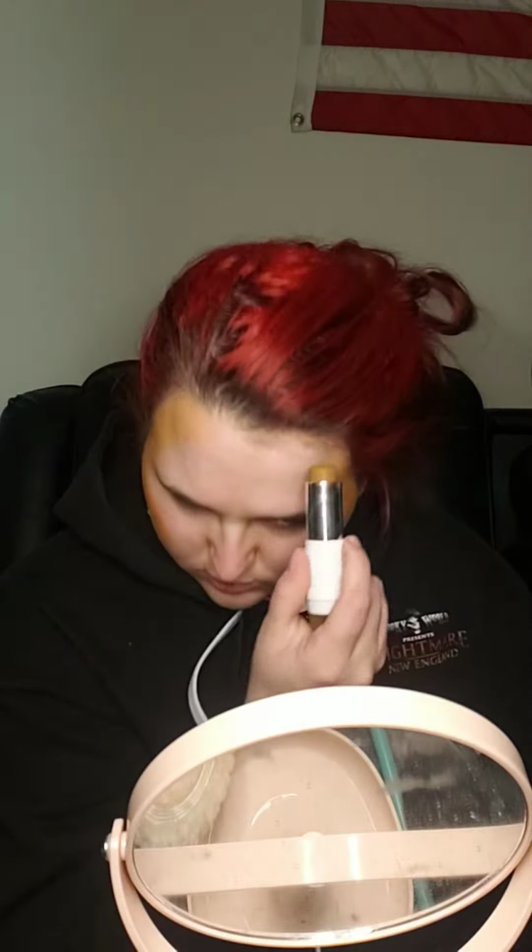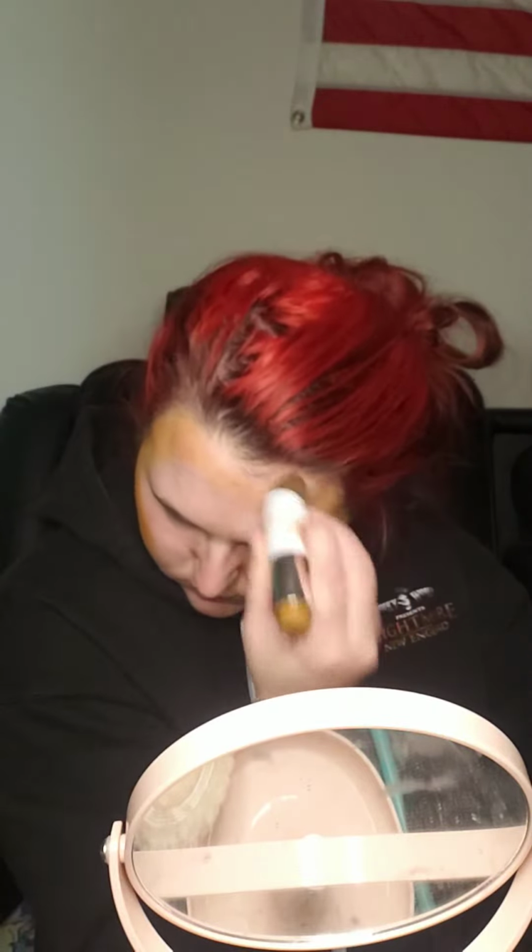Look at the other side. They look pretty similar. This side looks like it's a little out there more. But that's fine. Just gonna go ahead and hit the forehead a little bit with a couple dots. I'm just gonna hit the nose a little bit as well.